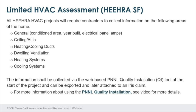Starting with the limited HVAC assessment. All HEEHRA HVAC projects will require contractors to collect information on the following areas of the home: general information, such as conditioned area, year built, electrical panel amps, information regarding the condition of the ceiling and attic, heating and or cooling ducts, ventilation system, such as bathrooms, kitchen, laundry room fans, heating and cooling system conditions.